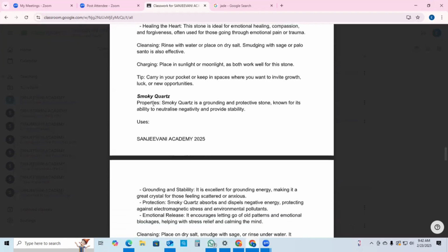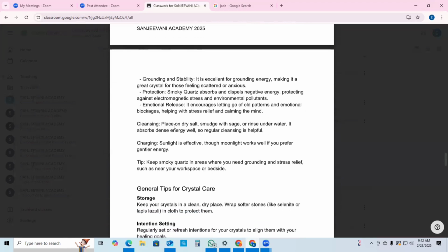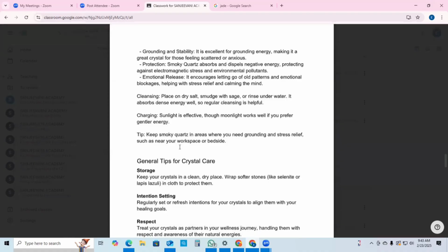So smoky quartz. This is one of the quote-unquote black crystals. It's for grounding and protection, to neutralize negative energy, and for stability. Emotional release: you let go of old patterns and emotional blockages, helping with stress relief and calming the mind. You can cleanse it with dry salt or rinse it under water. It absorbs dense energy well, so regular cleansing is helpful. You can charge it in sunlight, but you can also use moonlight. Again, it depends on the intention. And you keep it where you need to.